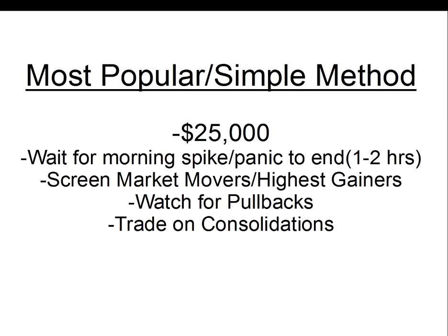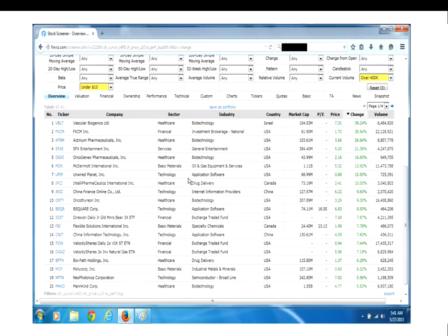The second thing is to screen for the market movers and highest gainers. Most brokers have screeners that you can use for this. I like to use FinViz, and we'll show that to you. You're going to watch for pullbacks off of the spikes and trade on consolidations, and I will show you how that works. So this is a screenshot of FinViz.